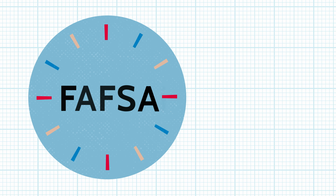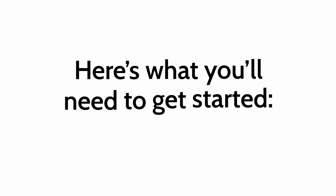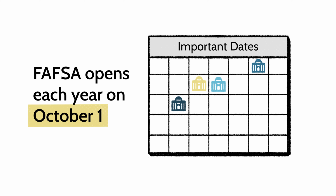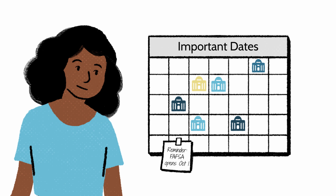The application itself typically takes less than an hour to complete and can be filled out either online or in the My Student Aid mobile app. Here are the materials and information you'll need to get started. First, confirm the FAFSA deadlines for the academic year for which you're applying. In addition to federal deadlines, states and individual schools often have their own FAFSA cutoffs. So make sure you do your research.